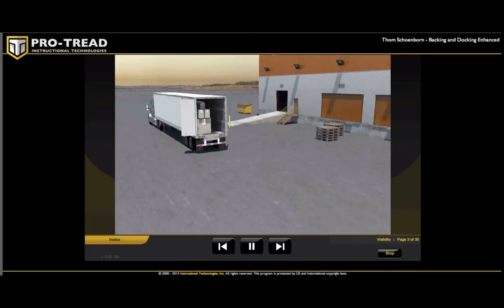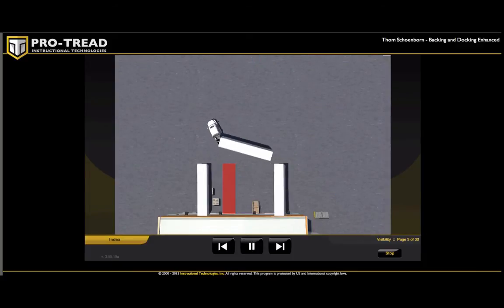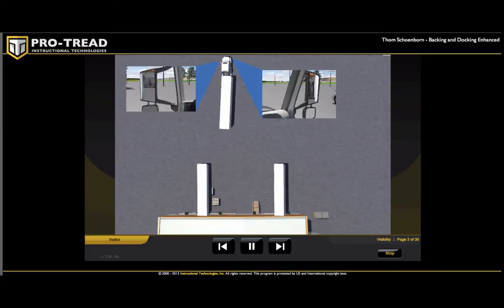1. Avoid backing if possible. You always have better visibility when driving forward than when backing. 2. If you must, your best option is to set up your trailer for straight backing. That way you allow yourself good visibility from both of your side mirrors.